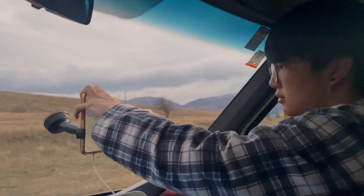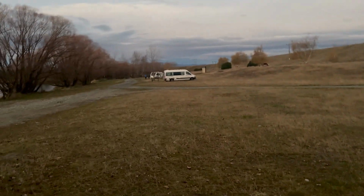Right, we've parked at our campsite for tonight. We'll see how it is in the morning.